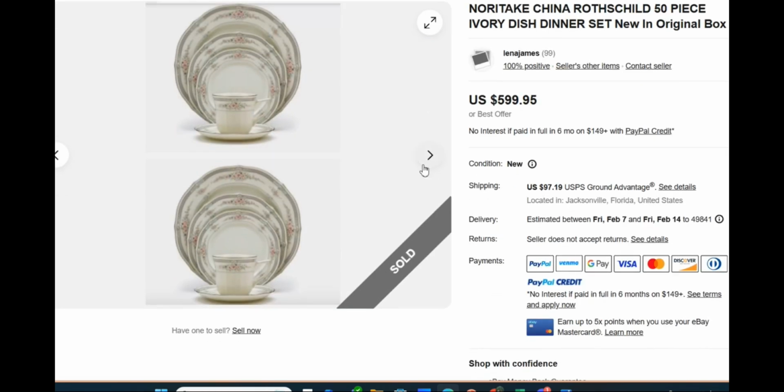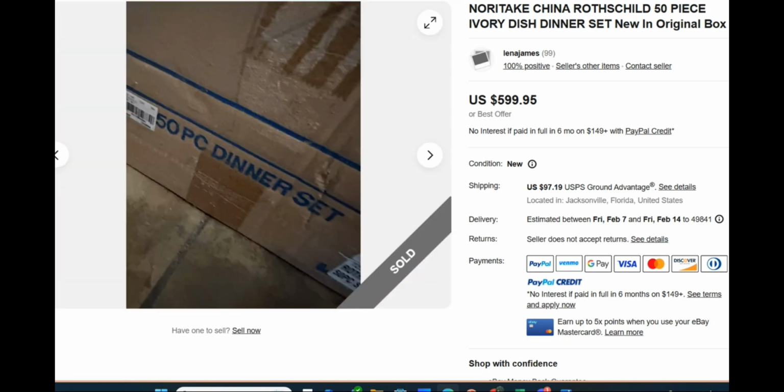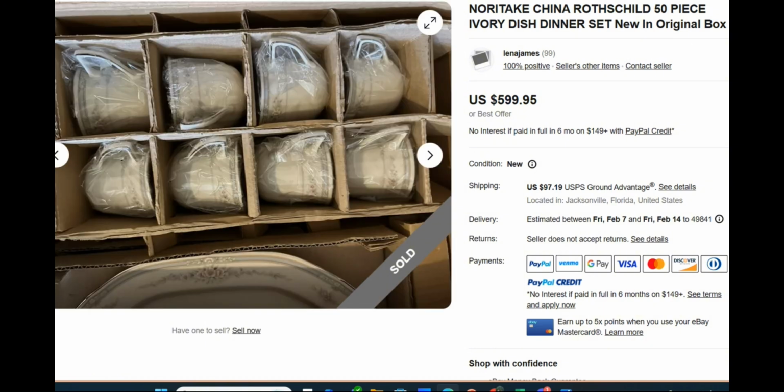And here is the Noritake China Rothschild. This is a 50-piece set, sold for $599.95. This was new in the original box. Shipping was $97.19. So here they already had the box, which is pretty handy, if you ask me, because there you go. You have all the inserts already there.